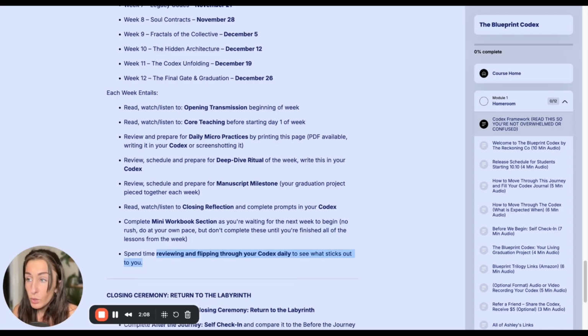You can use it like an oracle. You can open to a random page. What do I need to explore more today? What may be popping up for me this week? You're creating these different layers for yourself. Feel free to use your authority to take this tool that you're creating and use it for the most. Use it as an oracle. Use it as a guide. Use it as a reminder. Use it as a promise to yourself. You get out of it what you put in.